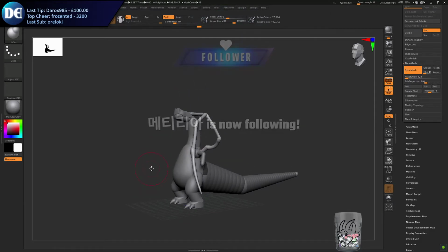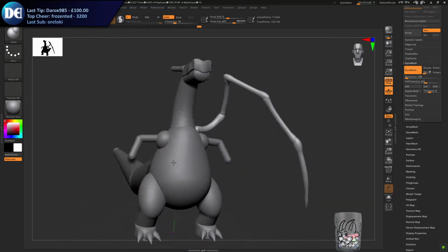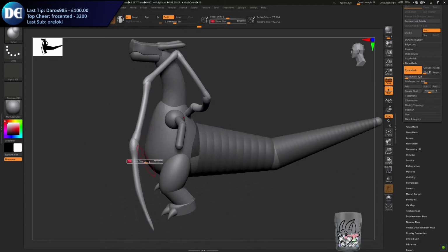I want to see make the mouth. I'll be getting that, don't worry. I'll be making a mouth soon. That's like the best wing I've ever done, what the hell, in terms of the shape.